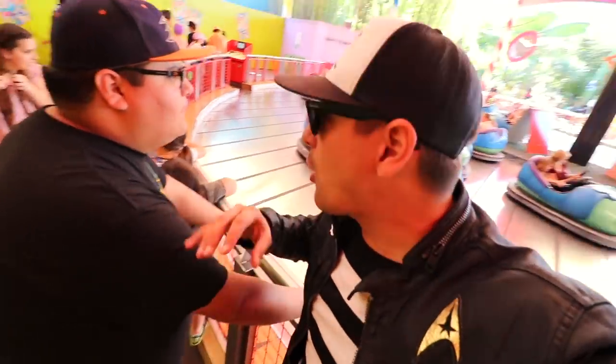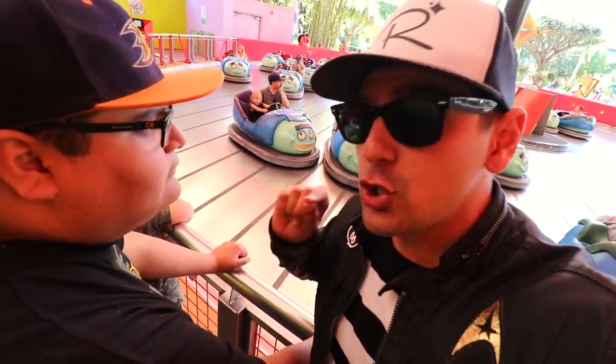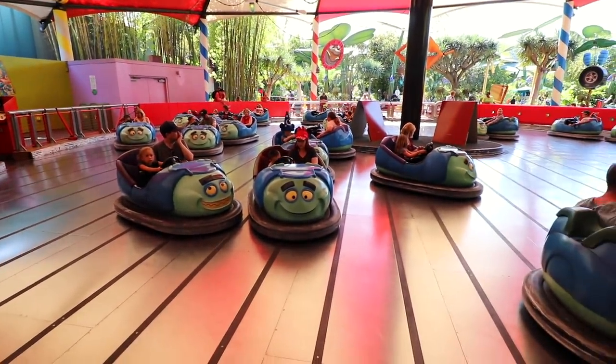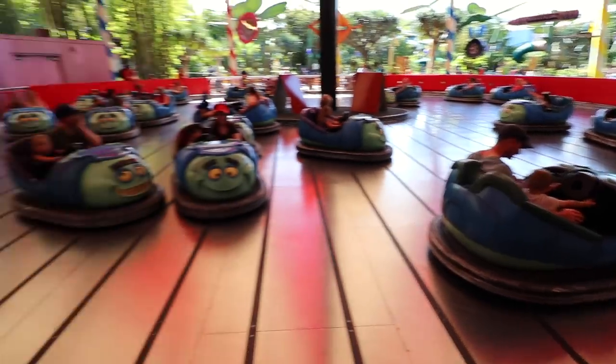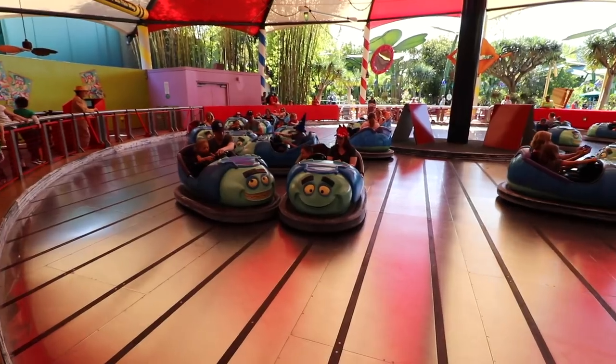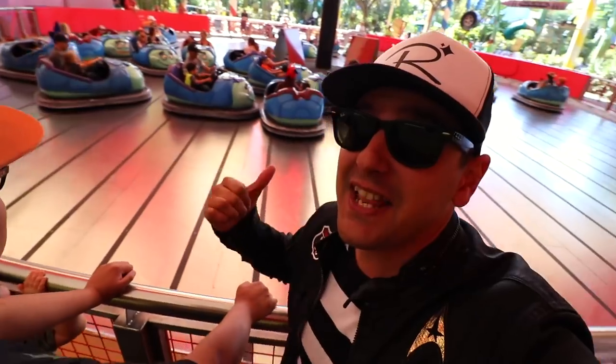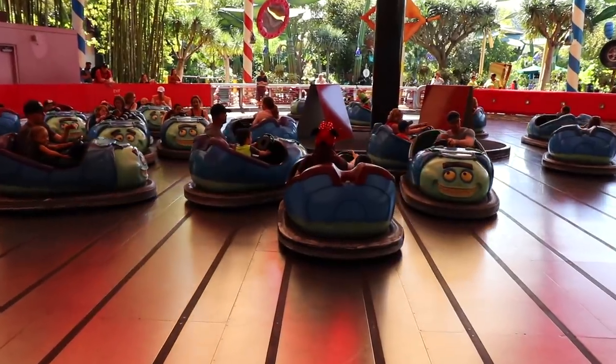Everything is themed. Oh, by the way, when we're driving these bumper cars, don't bump each other. Against the rules. That will be not bumping. There will be no fun or laughing. You will drive like a responsible citizen. Yeah. Oh, look, there they go. They're having a fun one. That's going to be us any second.